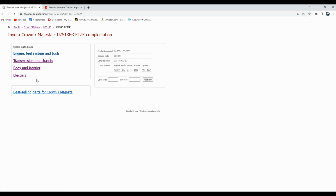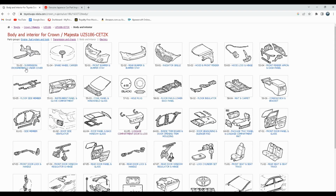So let's try and find a part. And today's part is going to be the motor for the boot lid, okay? Everyone's always asking me, did you fix that? Why didn't you fix that? Etc, etc. This is the reason why. So body and interior, because it is part of the body. I know it's an electric thing, but it's part of the body. Luggage compartment door and lock, click on that.